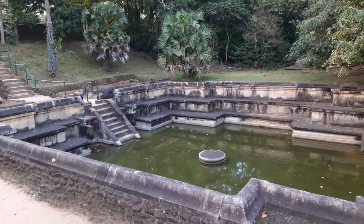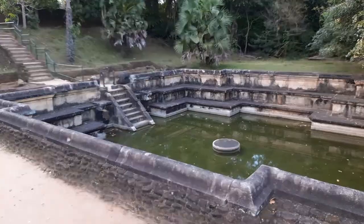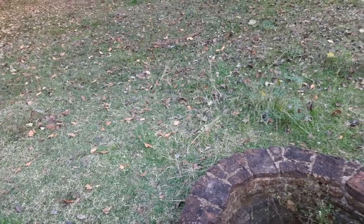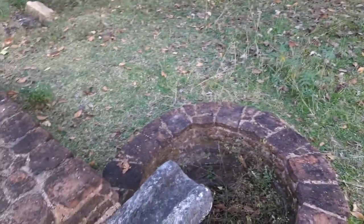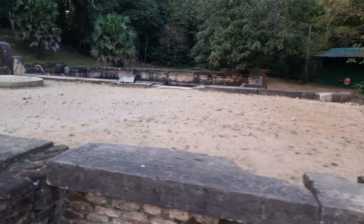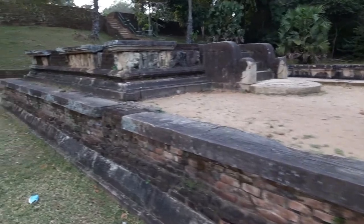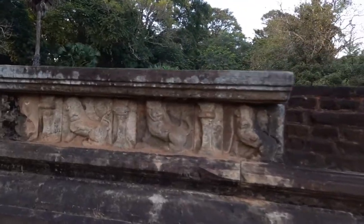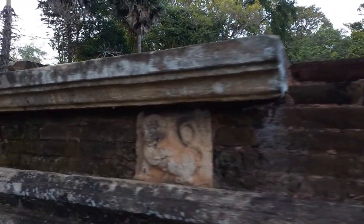But they said that there should be a dressing area. You think this is not a dressing area? It's the king's toilet. Yeah, see? Is it a well? And it's not just an ordinary structure of rocks, but look at the carvings, see, lion carvings. Is it lion or monkey? It's monkeys, I think.